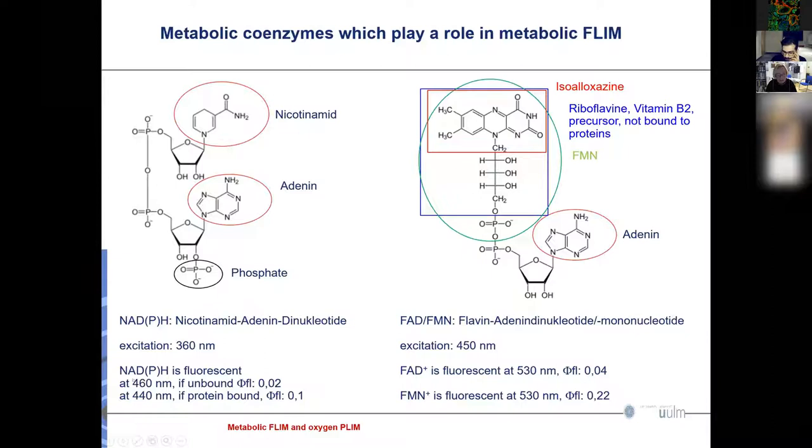But besides NADH, also the flavin group is quite important to measure cell metabolism. And here we have to distinguish mainly between two different molecules: FAD, the flavin adenine dinucleotide, shown here. It possesses two chromophores, the adenine and the isoalloxazine ring. And also FMN, which is circled in green here, the flavin mononucleotide.